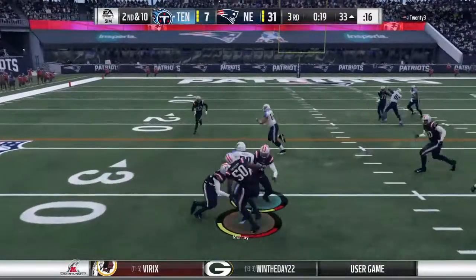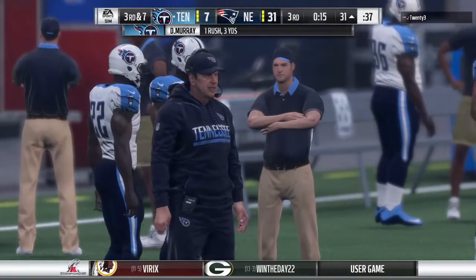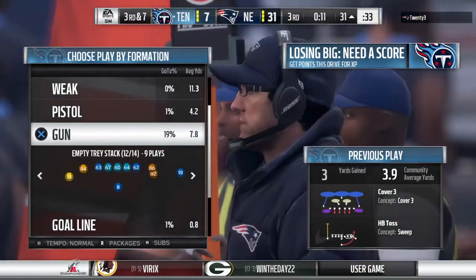They run it for the first time with a backup Murray. And he'll get this down to about the 30, 31-yard line. It's a gain of about 3, but it's going to leave him with third and still 7 yards to go.